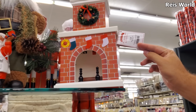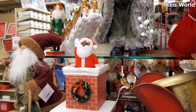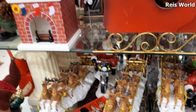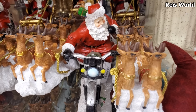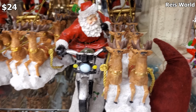$70 or $80, sorry. $80. Okay, that is $80. I've never seen this one. It's actually quite neat. And look at this Santa. He's on a motorcycle at the bottom. Here we go. It looks like he's $40.